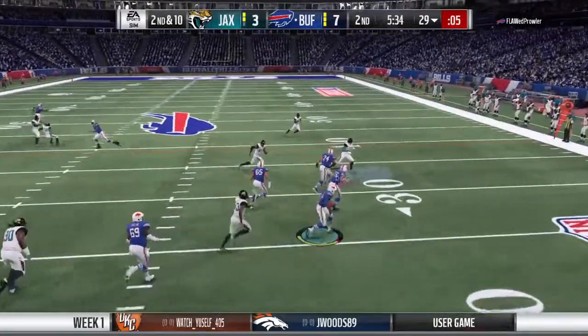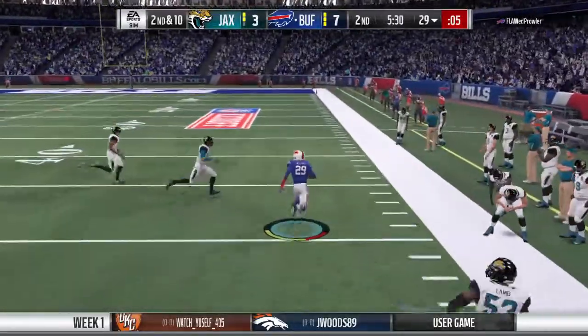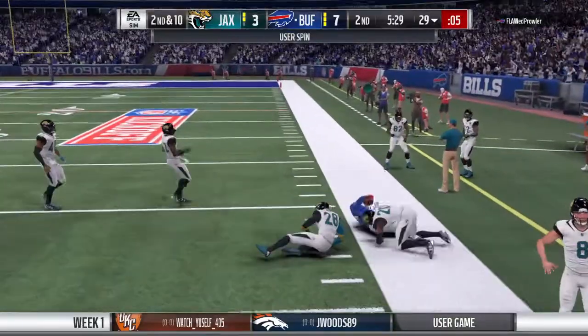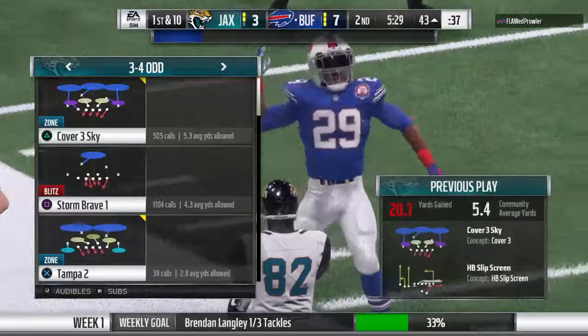To throw here on 2nd and 10. Now they set up the screen. That's complete. Look at the spin. Balance. A really good pickup of 28 yards.